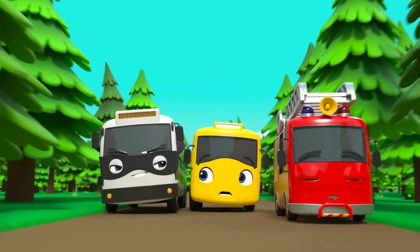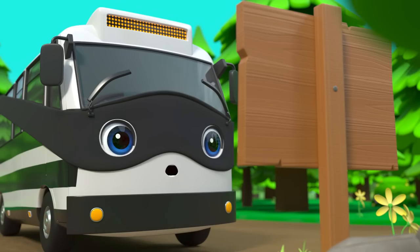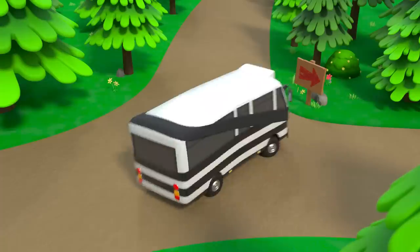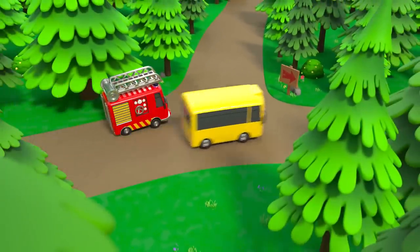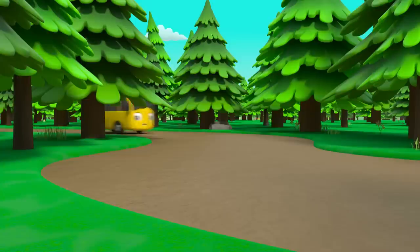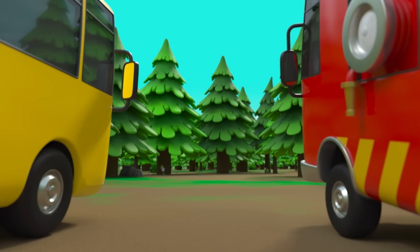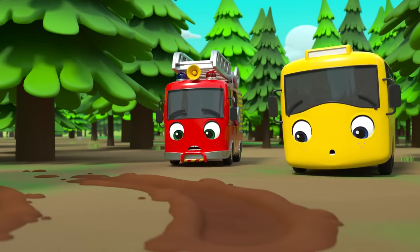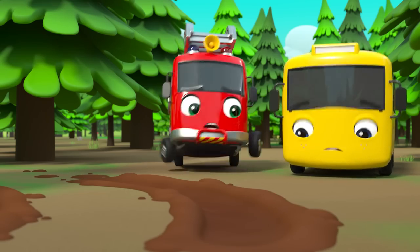Bandit has overtaken Buster and Ash. He really wants to win. What is he up to? He's changed the sign! So Buster and Ash are going the wrong way! Oh no! Huh? There's no more path! This can't be right! And what's that? A huge tire print! Ash thinks it must be a monster!